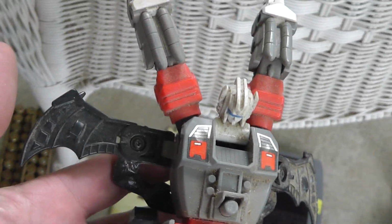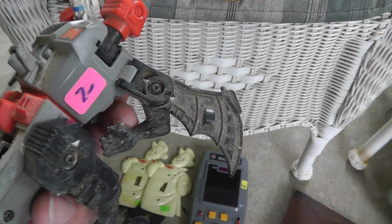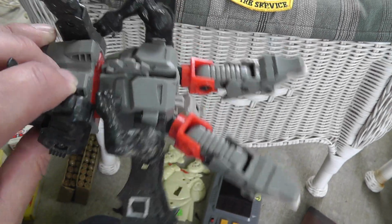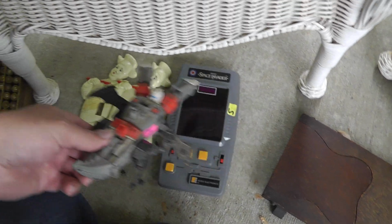No idea. It looks like a transformer. It looks old too, based on all the dust and dirt on top of them. Paid $7 for him. We'll have to figure out who exactly he is. Looks like a bat. Kind of cool looking.